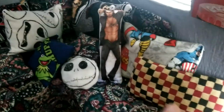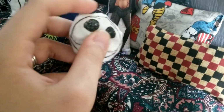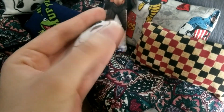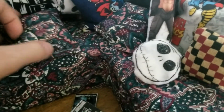We have Marvel, and just some checkerboard stuff. This one I'm actually pretty proud of, aside from this janky edge. But this is a two-sided little pillow, and I thought it was really cute. I made all of these pillows super quickly because I wanted to finish this so bad, and this was the last thing I had to do. So I'm just like, whatever, quality doesn't matter, it's mine, I don't care. And they came out pretty decently.